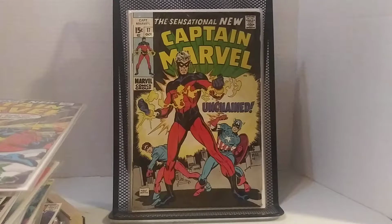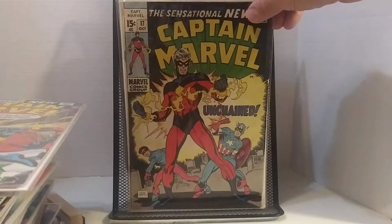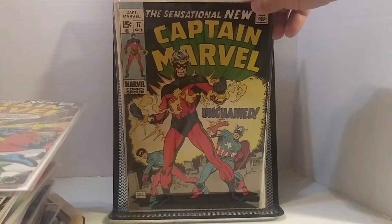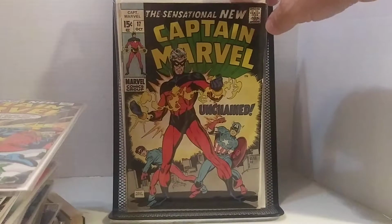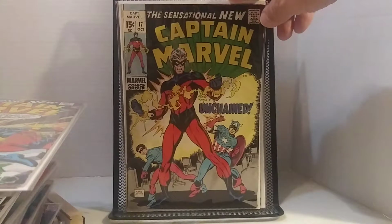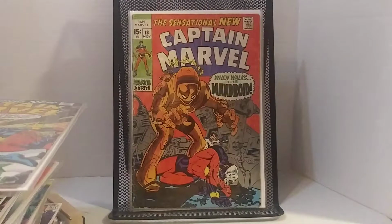Now this is probably my favorite part of this whole run, the issues that Gil Kane and Dan Adkins did the art on, because it's just beautiful. Not sure who was doing the scripts at this time. I know Gary Friedrich did a few. Not really sure who was doing the scripts by then. Here we have the Mandroid, number 18.